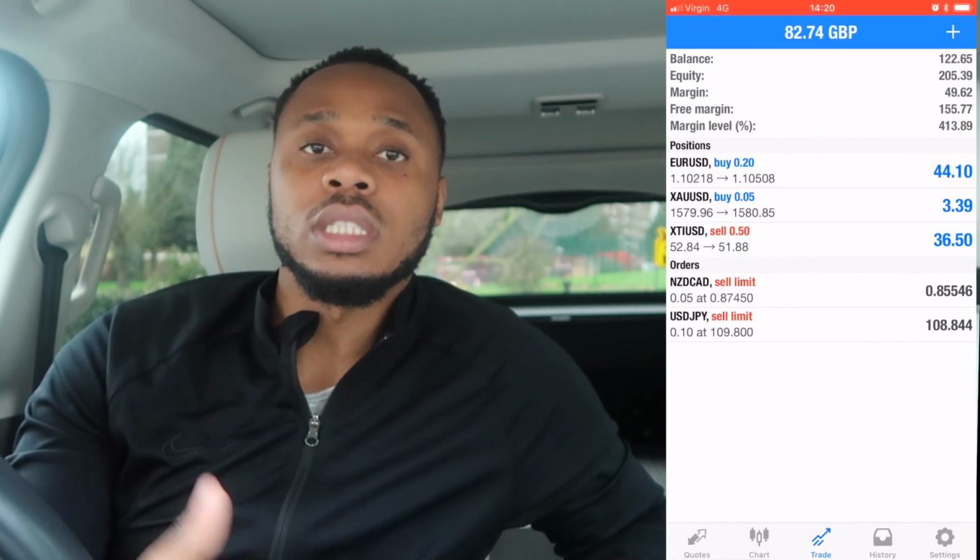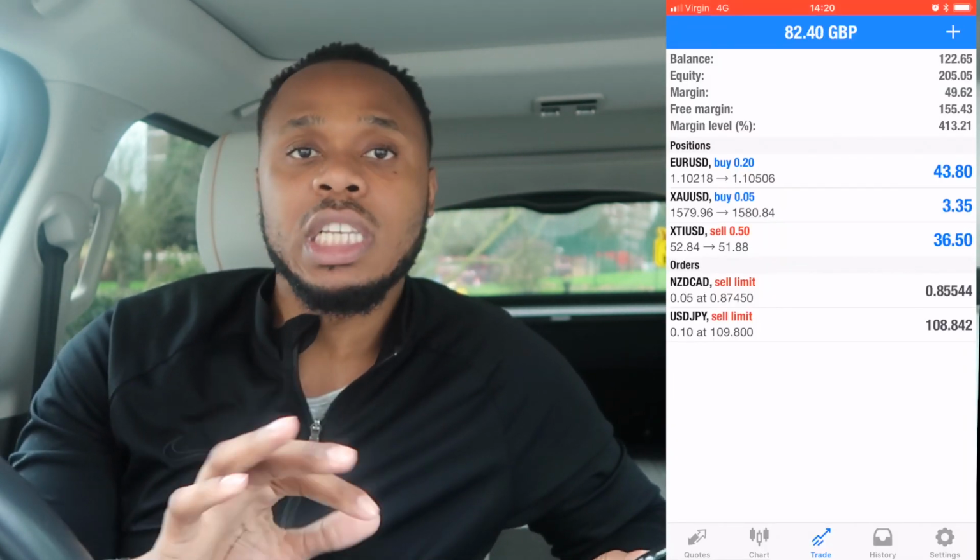Hey family, so it's been about an hour since I posted the last update when I closed off that Euro USD trade. So now I'm going to go ahead and record my screen and show you what I'm on right now. So you can see now that oil's actually started moving a bit more now. So I'm roughly about £36 up in oil.